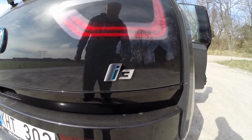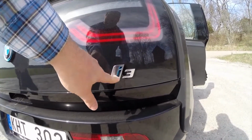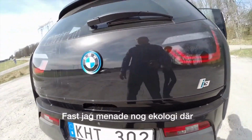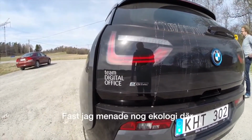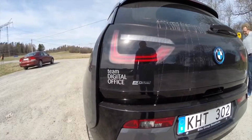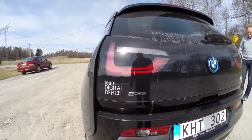Tjusig i3-logga. Det är faktiskt tjusigt med det här blåa istället för det gröna, tycker jag. Det är lite tröttsamt med grönt kring ekonomi. Det är också blått. Och här ser vi faktiskt vem som äger bilen. TDO, Team Digital Office. Det är alltså inte BMWs egen bil det här, men vi har fått låna den. Det är väldigt snällt av dem.